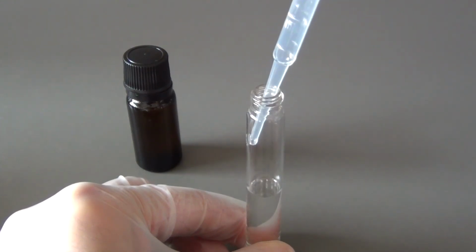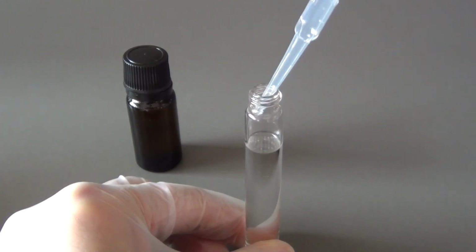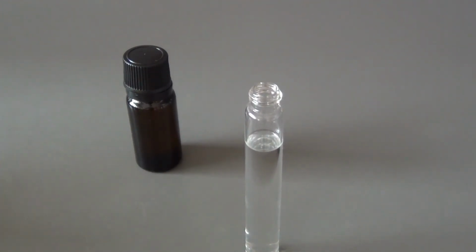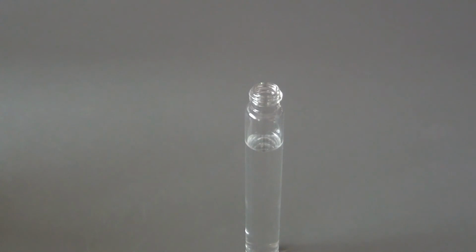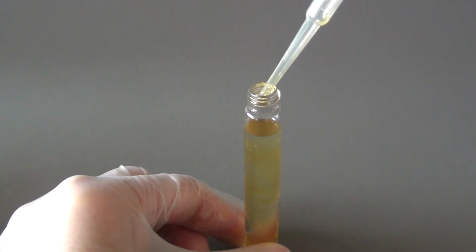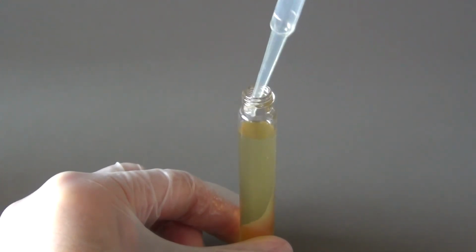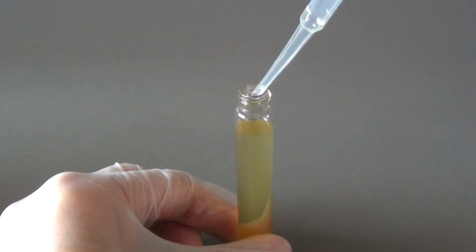Okay, so that should be 6 mLs. That should be 9. Okay, that's good. That should be 9 mLs of perfume grade alcohol. And I'm gonna take 1 milliliter of this baby we just made. That should be 1 milliliter. I want to make sure that you used all that was in the measuring tool.